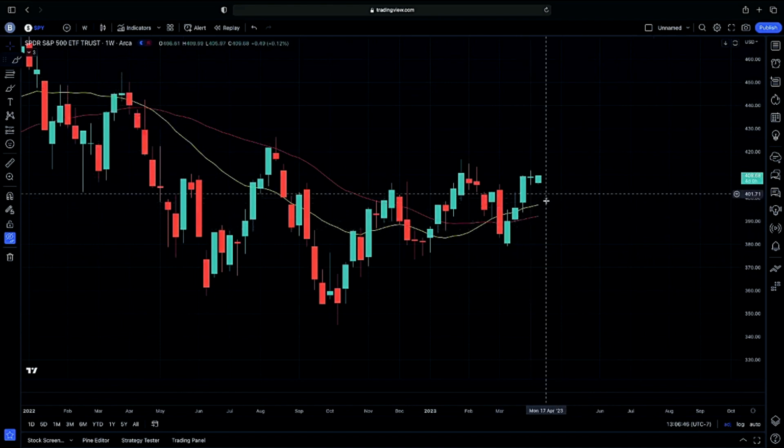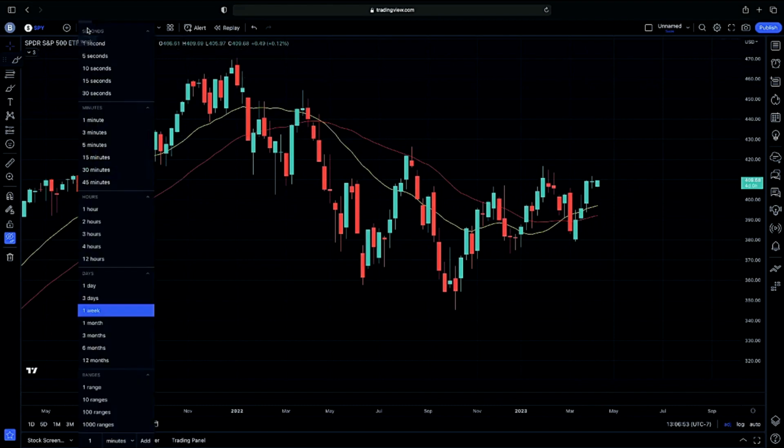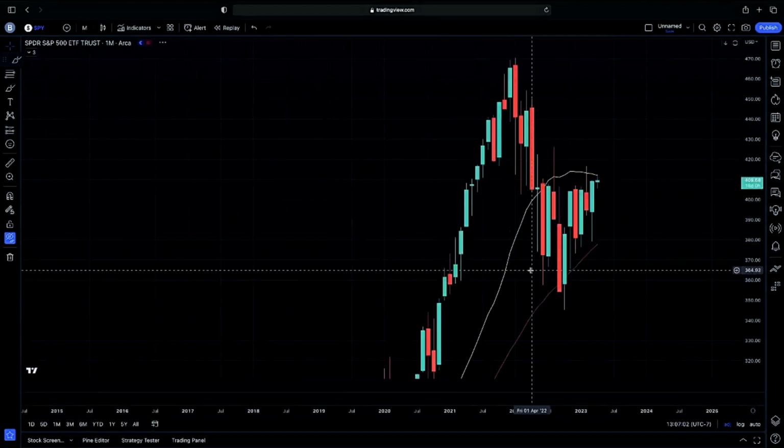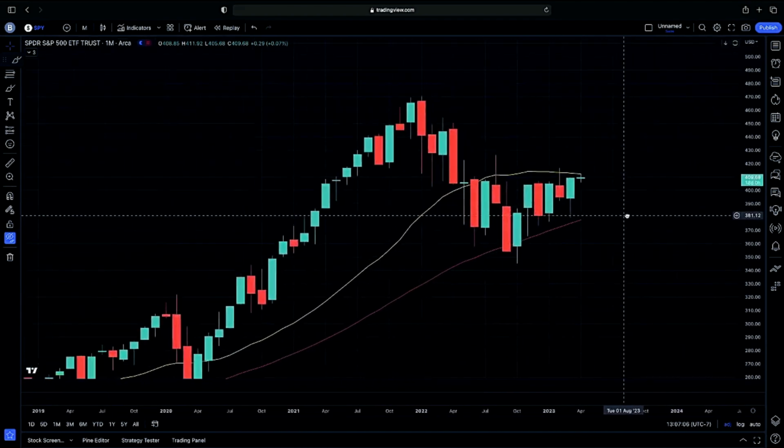So again, that's why we've been looking for that possible continuation on momentum, on that swing term momentum. So again, we will look for that proof of concept on the daily chart, which will give us that possible bullish candle structure here on the weekly chart, since we have our 20 weekly moving average above our 50 weekly moving average.